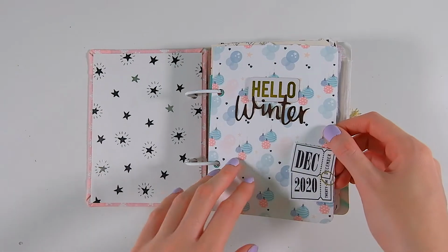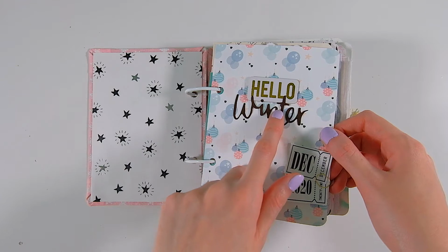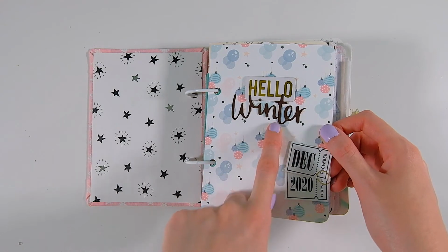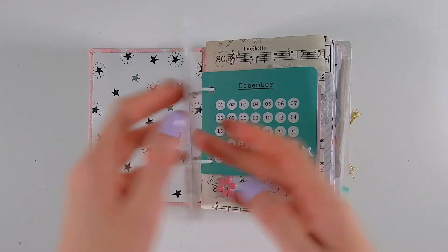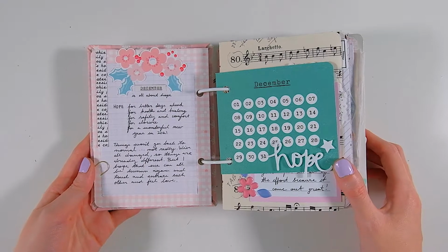But yeah, so this just says Hello Winter. This was a really old Heidi Swapp piece that I had, and then this winter came from, I think, the Snow and Cocoa sticker sheet, and if not, Snowflake, both crepe paper. And I have the little tickets there. And then we go into sort of like my reasons why page.